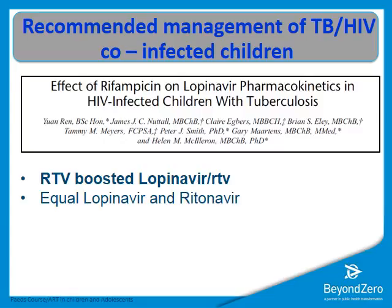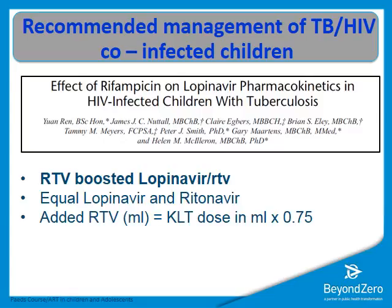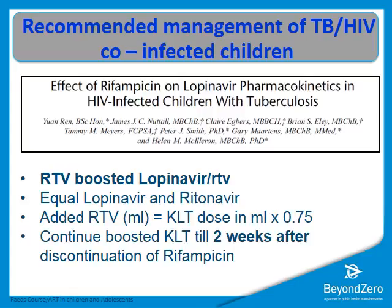So the idea is that you want to make sure there's equal Lopinavir and Ritonavir in the dosing, so you can do a calculation. The easiest is just to use your dosing chart. It will tell you exactly how much extra Ritonavir you need to give, and you need to boost until 2 weeks after the TB treatment has stopped.